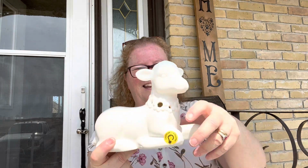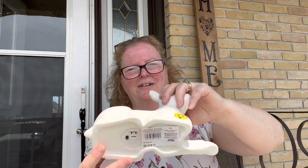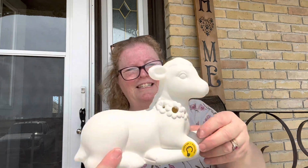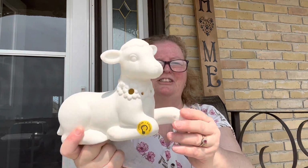lamb. I said, I have to have a lamb. And I believe Kelly grabbed one too, didn't she? Because they light up. Look at this little lamb. It is ceramic. I guess you're supposed to paint it. I am not going to paint her. And she was, in Canadian, $19.99. She lights up, so when you put the light on, she lights up around her little neck there. Her little floral necklace that she's wearing.